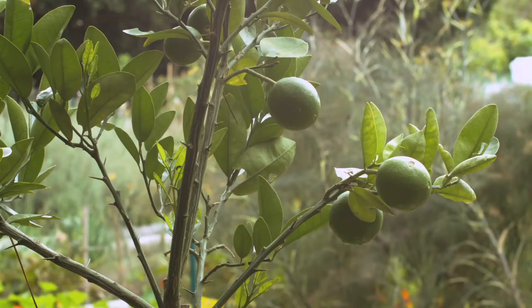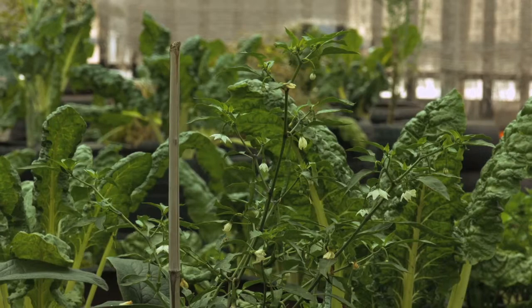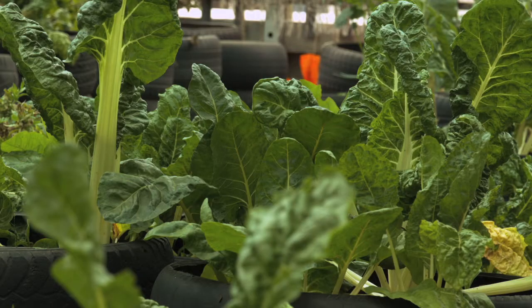With current soaring food costs, it makes sense to start a vegetable garden, and all you need is an old tire, some seedlings and some soil to start one of your own.